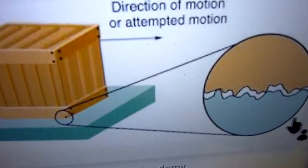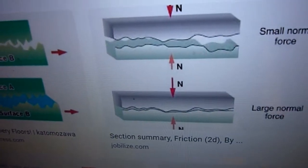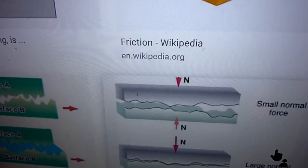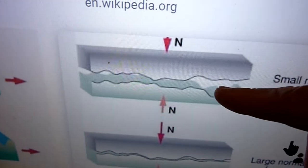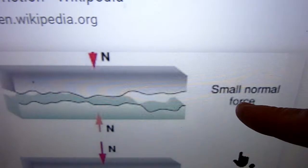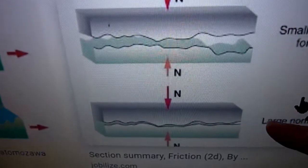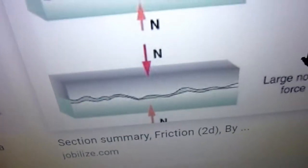So here's a tire on the road. Here's a box trying to slide on the surface, and where it catches, it puts horizontal force on the surface where they meet. So here, small normal force. Imagine there's a liquid, imagine that is your surface of a metal part, and another metal part, and they're in contact. A small normal force. It's not really touching, the liquid's kind of holding it apart. A large normal force, and that's why friction increases when you have more load.